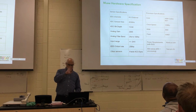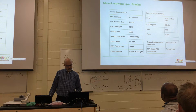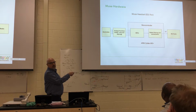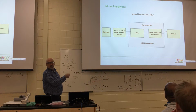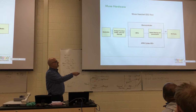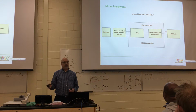So a little bit of the specs. I'm not going to talk about it unless there are questions afterwards. But basically, it's a 256 hertz sampling rate, at 12-bit resolution. So the electronics: there's the electrodes, there's the op amps and analog front end that amplify the tiny signal, and the DRL circuit is in there. Then there's an analog to digital converter. Then we do some digital filtering, and then we send the digital signal across low energy Bluetooth to a smartphone.